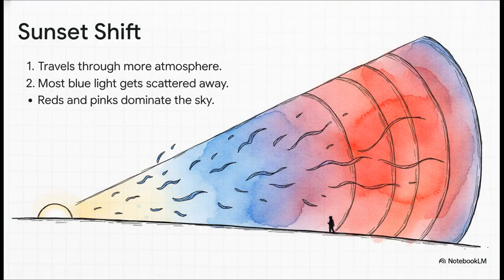Think about it. At sunrise and sunset, the sun is sitting way low on the horizon. This means the sunlight has to travel horizontally through so much more of the Earth's atmosphere just to reach your eyes, way more than when it's directly above you at noon. And because it has to travel through all that extra air, almost all of that short wavelength blue light gets completely scattered away before it even reaches you. It is literally entirely filtered out.